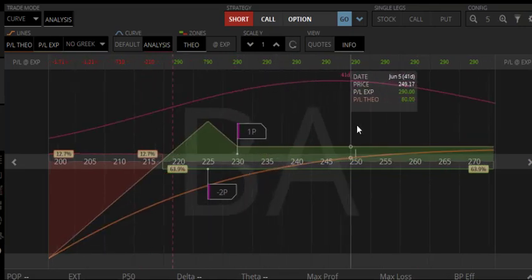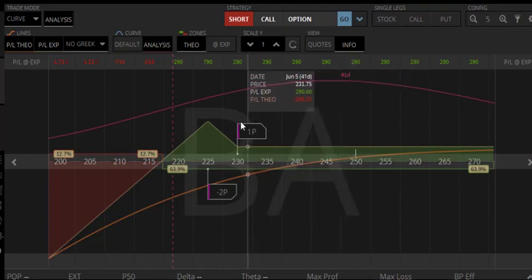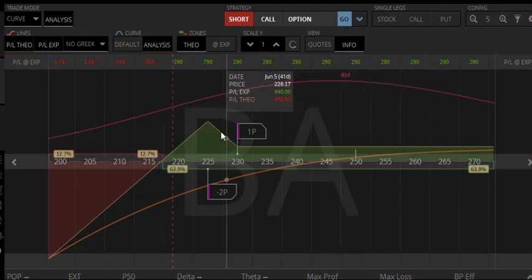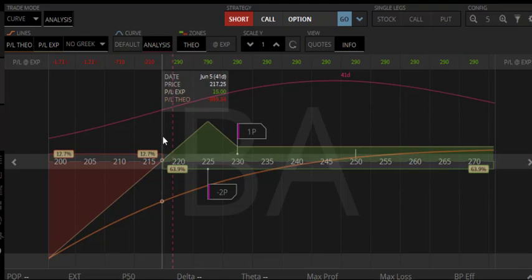The stock is currently sitting at $250, and if the stock stays right there, I will make $290 profit at expiration. But if the stock moves down and finishes at $225, that would be my max profit level at $790 at expiration. And as we go down here, you can see my break even to the downside is at $117. So the stock would have to move down pretty dramatically for me to lose any money on this position.